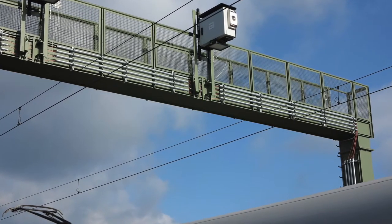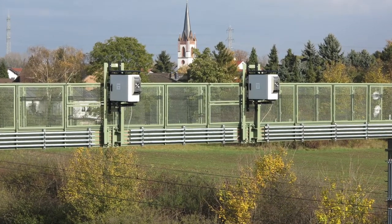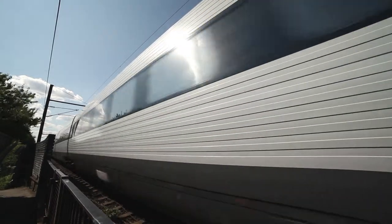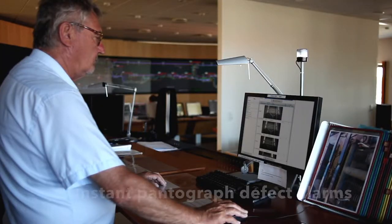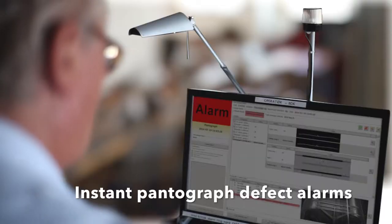The system is designed to reveal wear and damage to pantograph heads in real time and on trains moving at full speed. The system is designed for fully automated operation. Should a pantograph become defective or worn, operators will immediately be notified, day or night, around the clock.